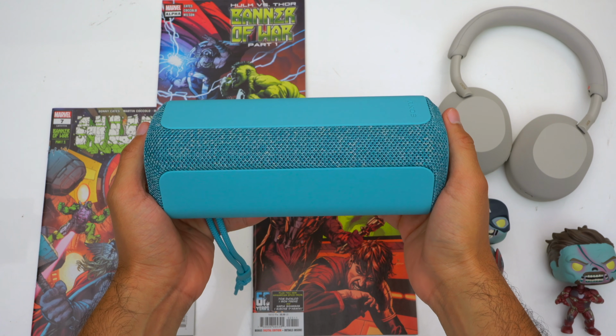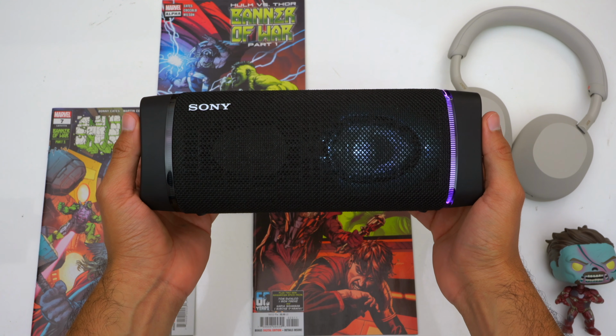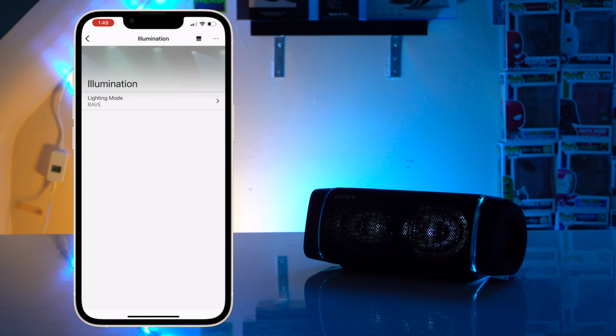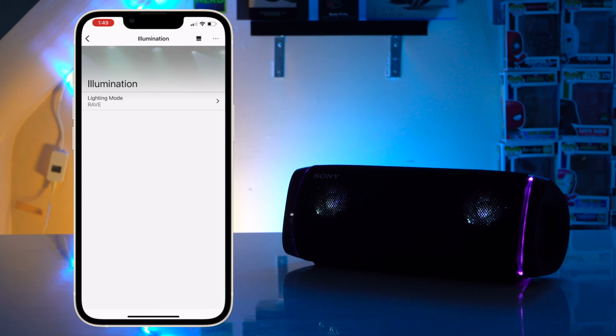And I do have to point out that over the years, Sony has been removing the light feature from their speakers, because the XB22 and its predecessors all had a light feature, and the XB33 and beyond all had a light feature as well. And to be straight up, the light feature on the XG300 is a straight up downgrade from its predecessor, the XB43.